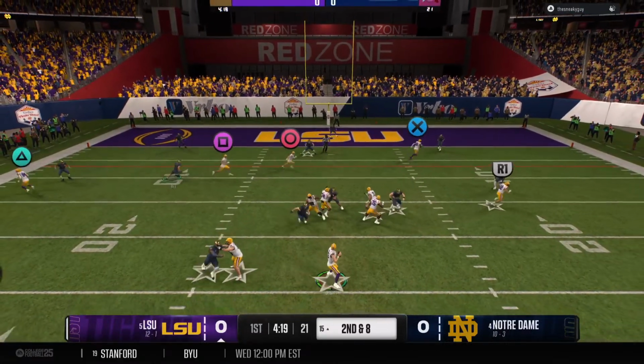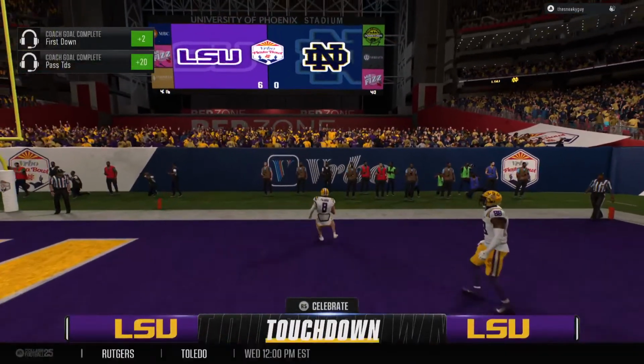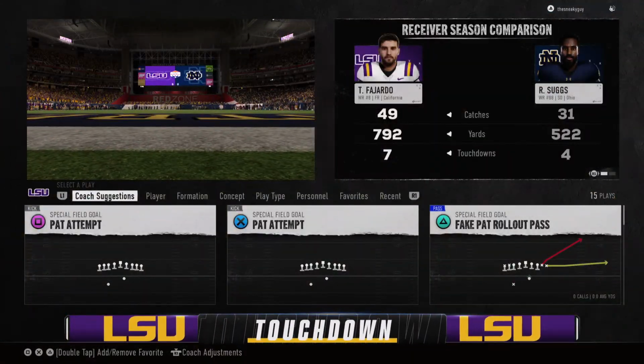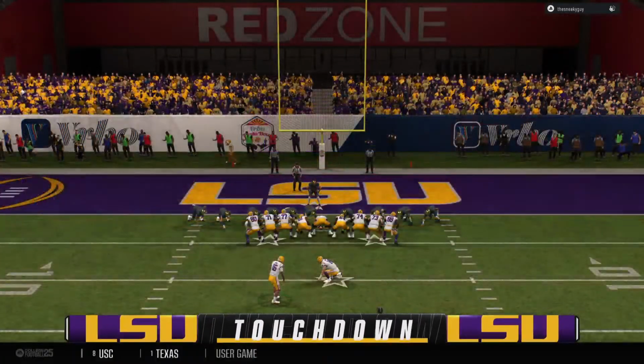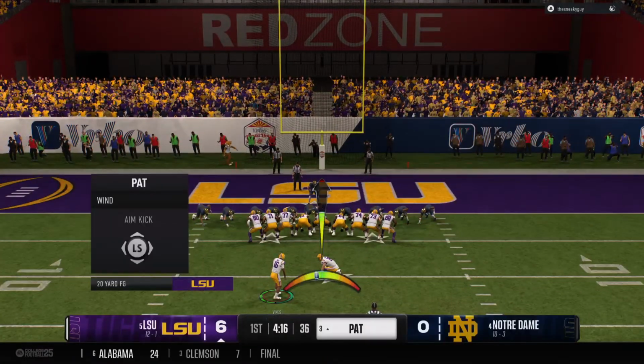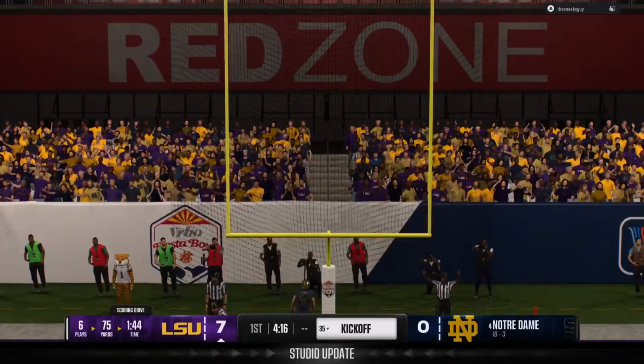There's the snap. He's looking to throw. Catch made, looking for the goal line. Touchdown, Tigers. This quarterback on fire today. They'll try to add to the lead now with the PAT. PAT makes it 7-0.